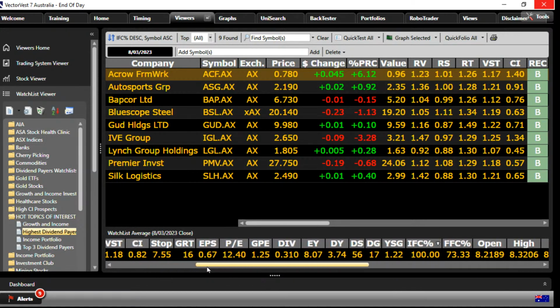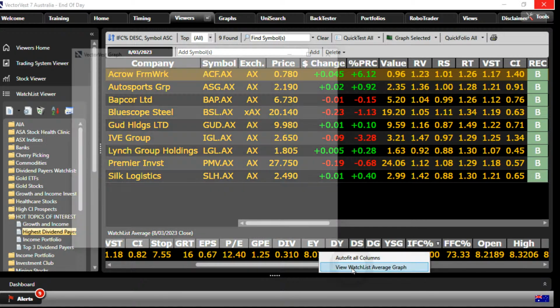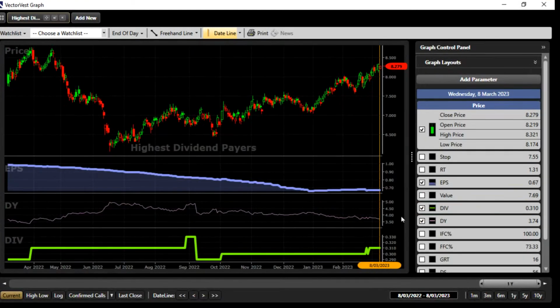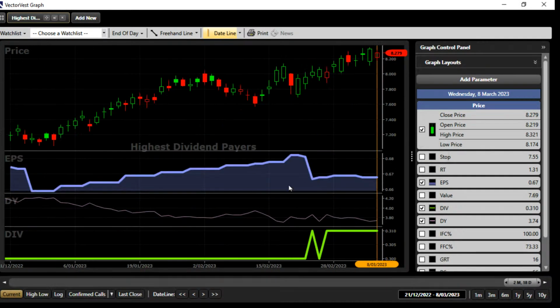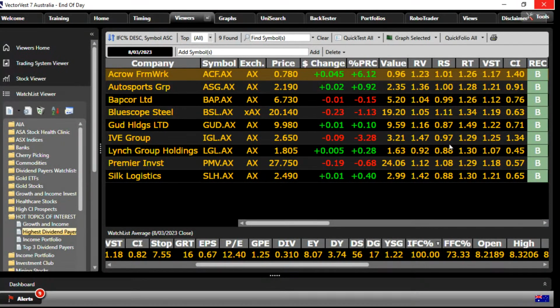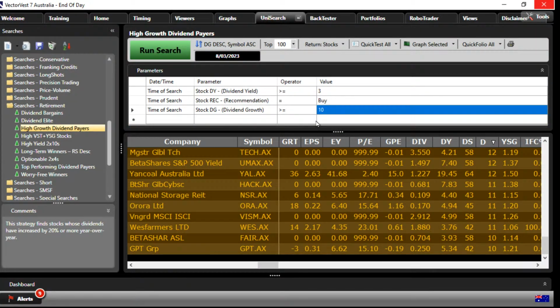So here, if I have a look at that. Interim 100%, final 73%, so pretty much close to fully franked. Dividend safety of 56, dividend yield of 3.74. That's all I did, just 2 little iterations. Here, the earnings have started to turn around, which is good. We're just starting to see that turnaround taking place. Here are those top dividend payers. So there was another quick way of doing it. All right, but that's your starting point.